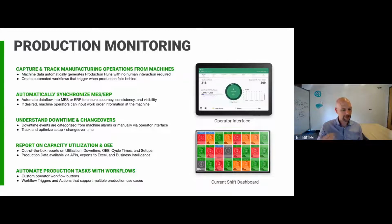Other aspects that can be really important are understanding your downtime and changeovers. This can come from machine data, but sometimes, if you want to really dive deep into that, you might need some information from the operators, from the frontline workers. And finally, a very common use of this data is to understand your capacity. So where should we be sending our new work? Are these cells of machines being utilized to their fullest capacity? Or should we buy new equipment?